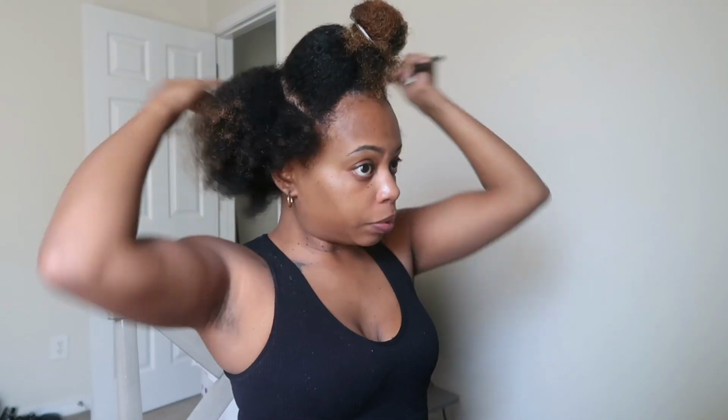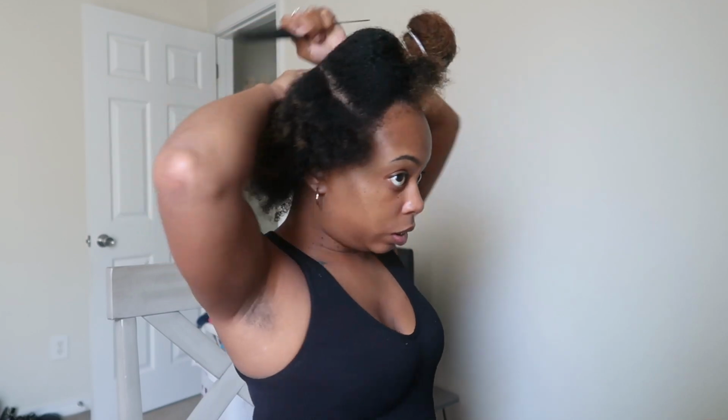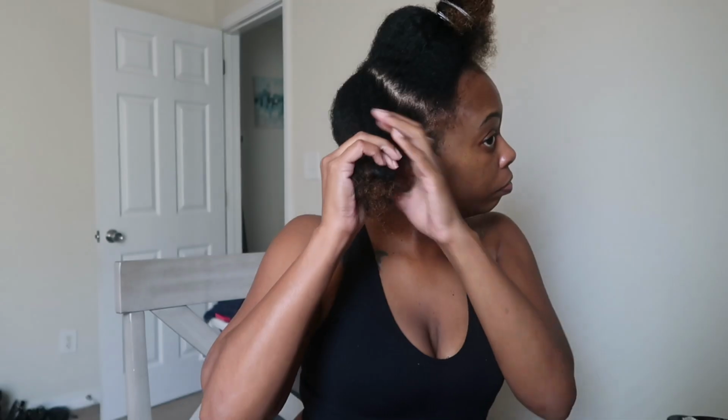Right y'all, so I just part it in the back, and then I'm gonna comb it out a little bit, and then I'm gonna part it in two sections in the back. I don't know if my part's gonna be straight or not, but it's okay because ain't nobody gonna see it.